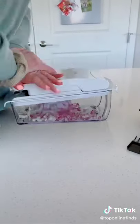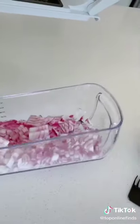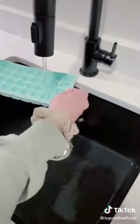This veggie chopper can save so much time. You just put the veggie in there, push down, and it chops it into little pieces. Works great on other things like bell peppers, onions, so many other vegetables, and it also comes with different attachments and blades as well.